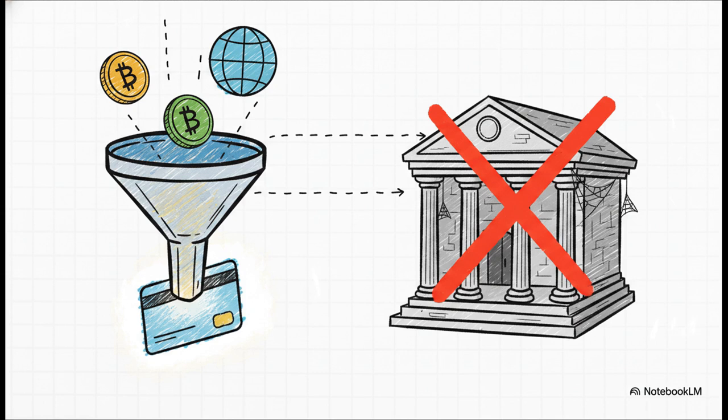It means you can use your cryptocurrency to instantly fund a Visa card. You completely bypass traditional banking headaches, frustrating international bank holds, and those agonizingly slow processing times. It gives you incredibly fast, frictionless global access to your purchasing power.